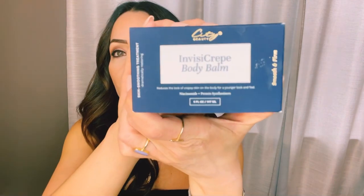I also have an Invisicrepe body cream that I need to get back to you on. I don't want to say how it's worked for me when I haven't really given it a fair shot. This is for those of you who, and you won't believe this, you know how a lot of people have creping on their neck? Oh, look at how moisturizing and luxurious. Let's put some on my lovely hand here. Feels absolutely great. Now this one does have a scent to it. It's very light, very mild, and it would probably plump up my hands, you guys.